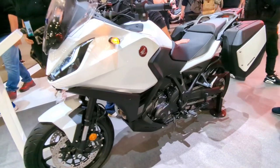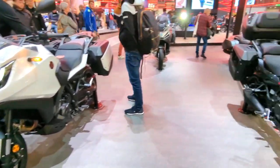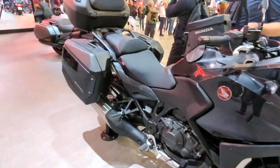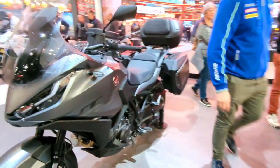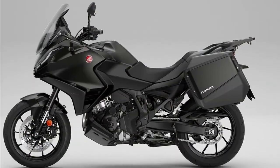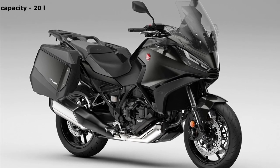When viewed from the side, it is a bike with few sharp curves, even though it has a simple design. Driver ergonomics are very comfortable, as the Honda NT1100 2022 uses a seat height of 820 mm, combined with a tall and wide handlebar for comfortable driver ergonomics.